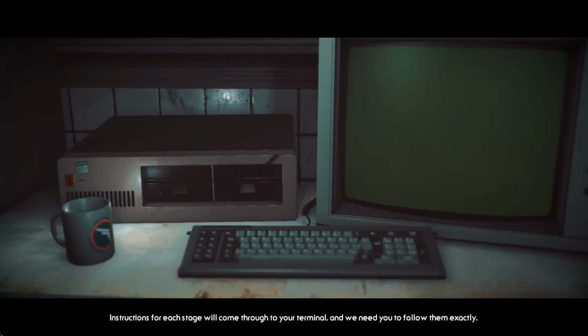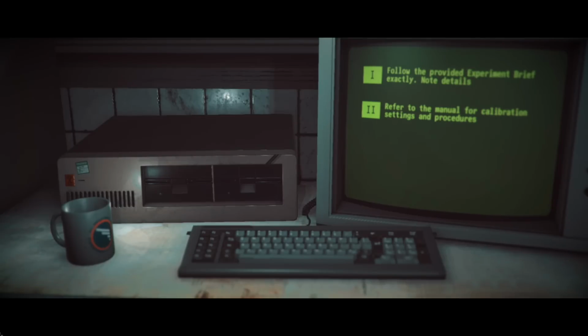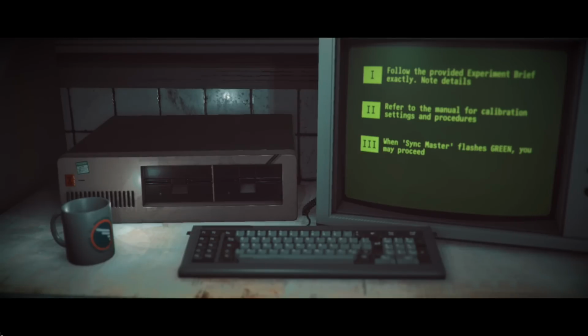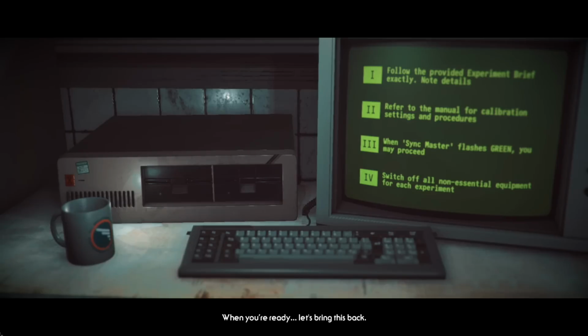Mr. Asian. Instructions for each stage will come through to your terminal, and we need you to follow them exactly. Now, some of this may be unfamiliar, so always reference the manual on your terminal for guides on calibration and procedure. Once you've calibrated equipment to match our brief, the green light will flash, allowing you to trigger the experiment. One last thing. Ensure that any equipment non-essential to the current experiment is switched off. You cannot proceed until your calibration matches ours. When you're ready, let's bring this back.